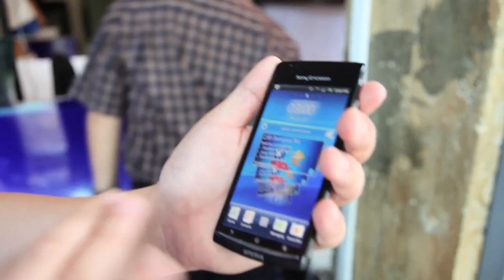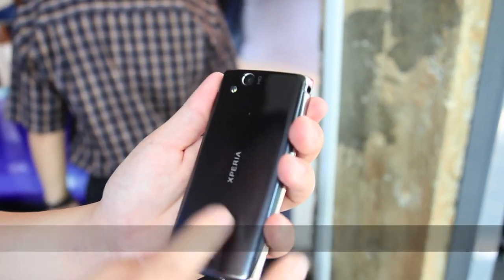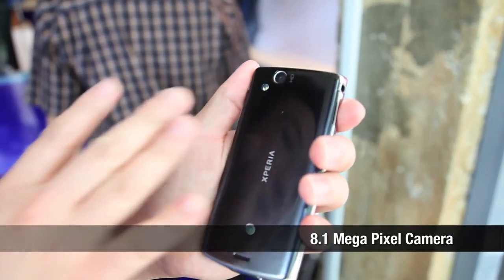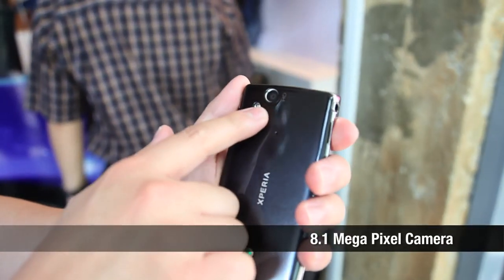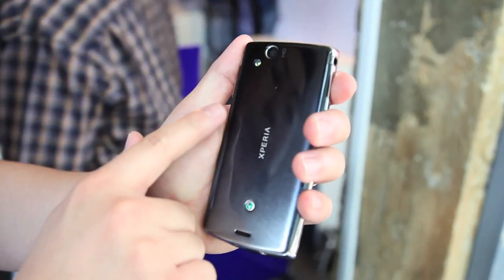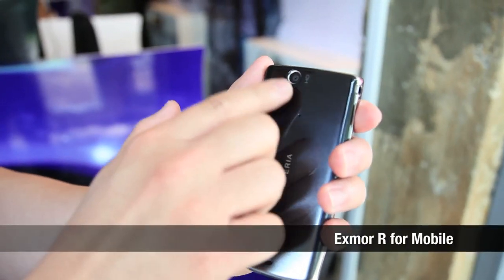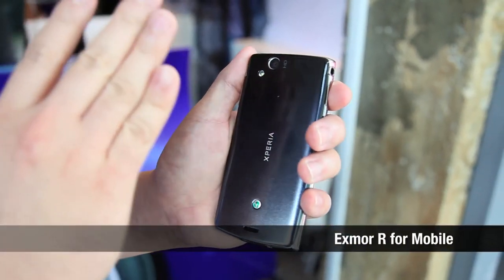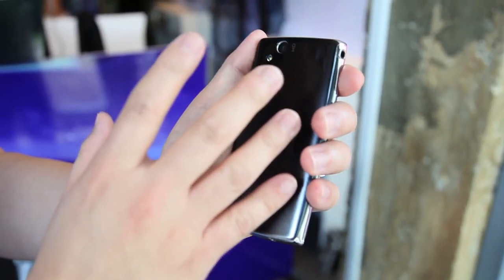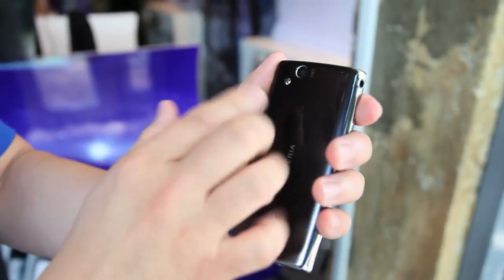Another marked improvement. So enough about the screen. Let me move back to the camera. You know that the X10 has a very good camera, which is an 8.1 megapixel camera. This Xperia Arc has an 8.1 megapixel camera as well, but it sports an LED flash, and on top of it, it's powered by Exmor R for mobile. Exmor R for mobile is a Sony camera sensor that is used in Handycam products or even their Cyber-shot products. Technically, it's called a back illuminated sensor that allows more light to go into the sensor.